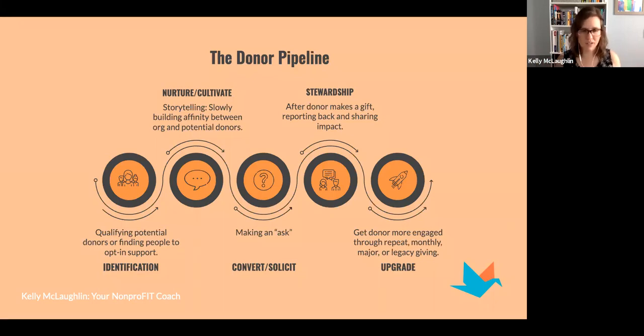So how are you identifying the people you want to include in this campaign? How are you going to cultivate them? That's what we're going to talk about in just a second. But then also near the end, we're going to talk a little bit about stewardship, how you can follow up. And then obviously following up and doing all of the rest of the pipeline really well means that you can get upgrades and repeat giving much more easily. So just keep this in mind as you're thinking about building this out.